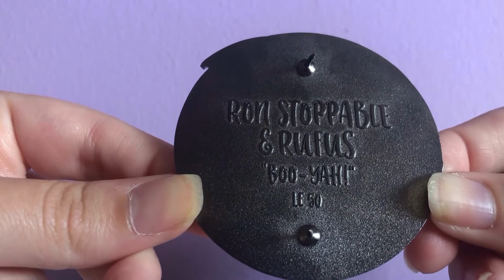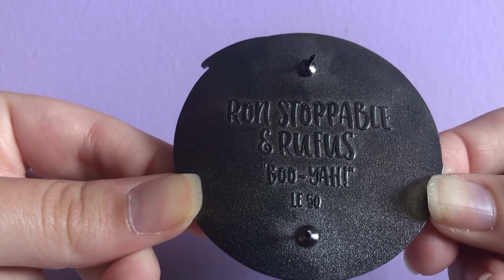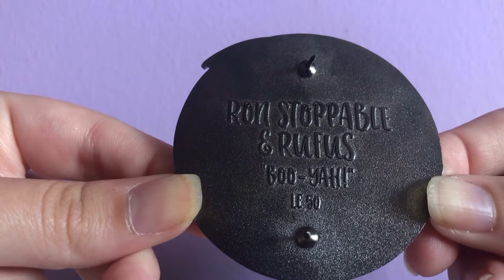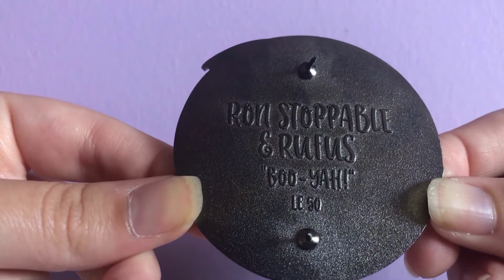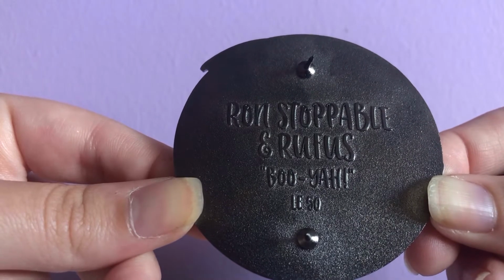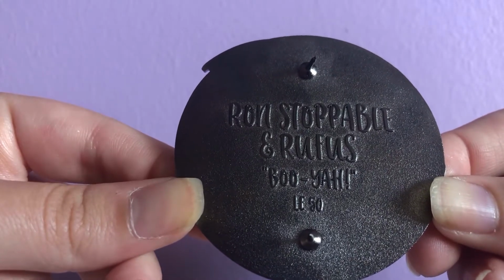That's what I love about fantasy pins. They're so creative, not only the pin itself, but the back of the pins are so nice. And sometimes I forget which ones of my fantasy pins have really cool backs. So when I reorganize that board, it's always fun to check out the backs.